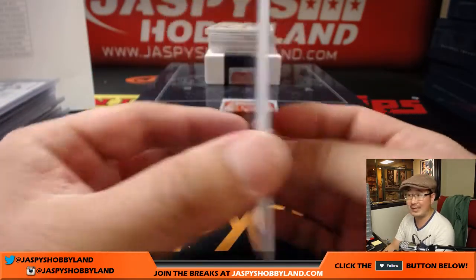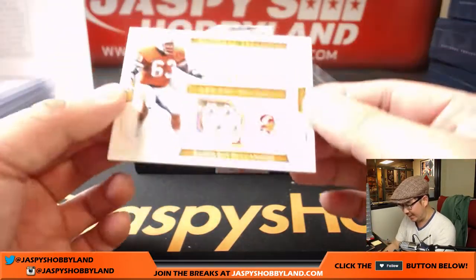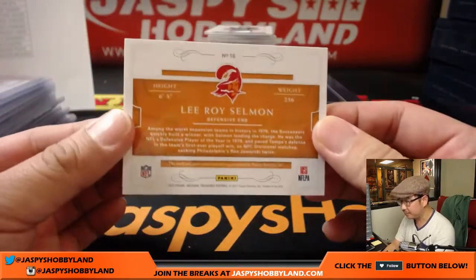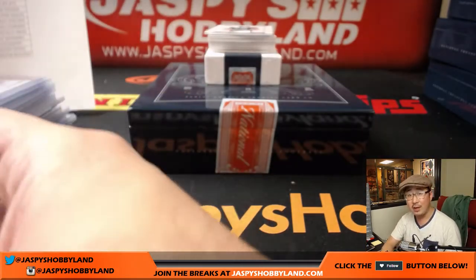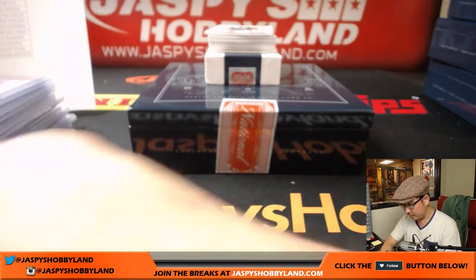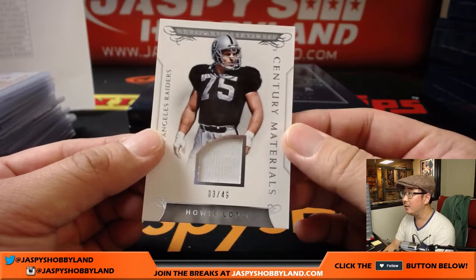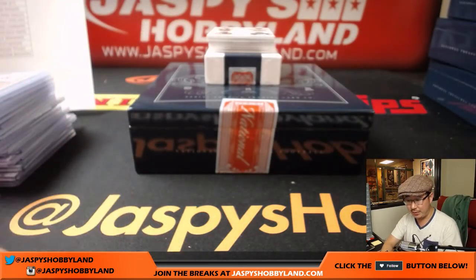Arthur predicting a Dak Prescott autograph. 3 out of 10. Nice. Leroy Selmon. 3 out of 10. Old defensive end there for the Buccaneers. Love that old logo. That goes to Andrew DeLucas. Three out of 25. Howie Long. Raiders. Raider Joe Mojo. A little extra something for David B.